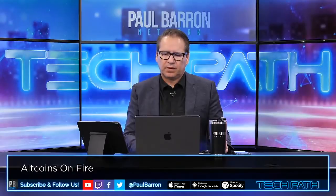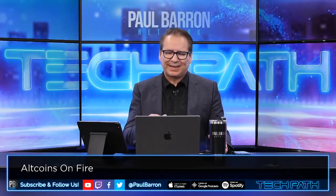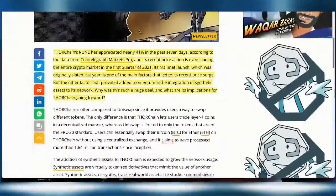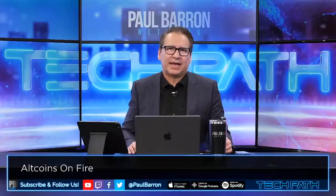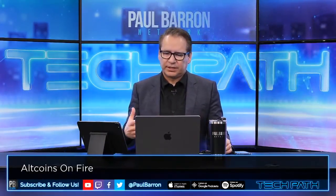The other thing I wanted to jump over here, back to Rune, and this was the other story I wanted to kind of bring back in, and some of these tabs were out of order, but a closer look at THORChain's new synthetic asset, which I think, again, this is what they were talking about there on the Twitter account. Appreciated near 41% in the past 7 days. This, of course, coming from Cointelegraph Pro. And again, we've continued to see these kinds of factors that have really played into the future of where synthetics could be going, as it plays into the overall project itself.